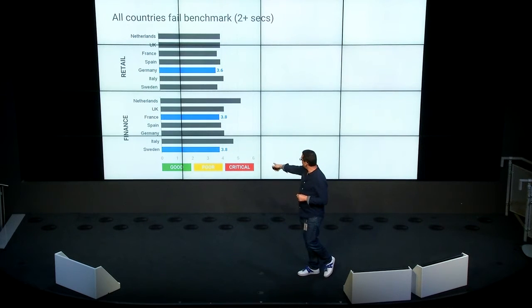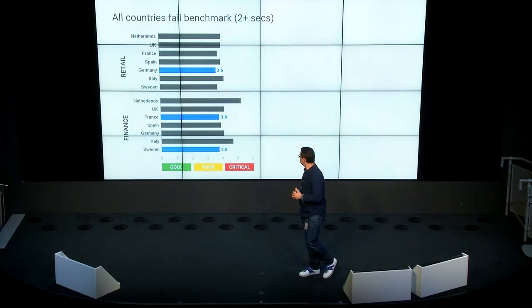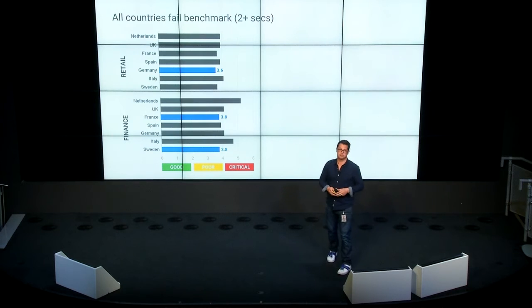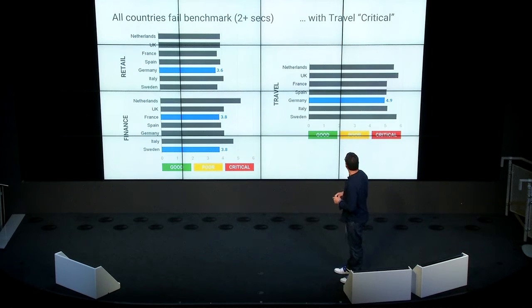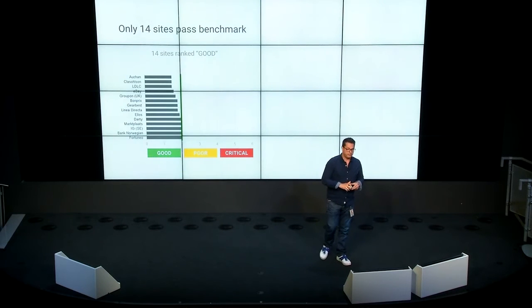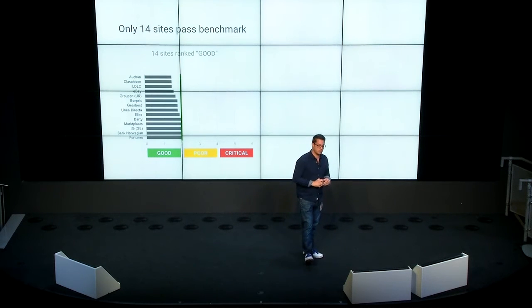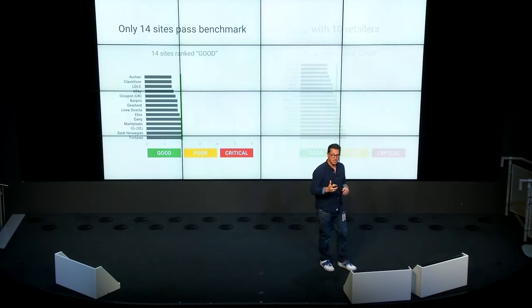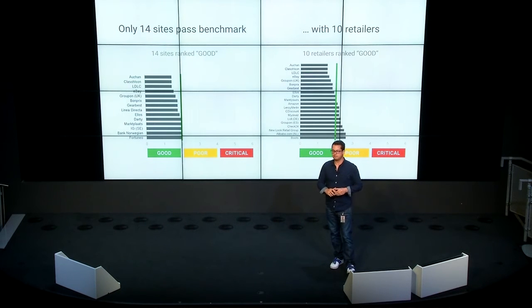All the retail sites we classify as poor, even though Germany is the fastest, 3.6 seconds. In finance, most of them are poor and a couple in critical. And we look at travel that are all critical. So they're averaging out at 4.9 seconds, again for Germany, the fastest, but they're all critically bad. In fact, out of 316 sites we looked at, only 14 passed the benchmark, which qualifies good. So the pages load in less than 2 seconds. And 10 of those are in retail, hence retail being the top performer in speed.